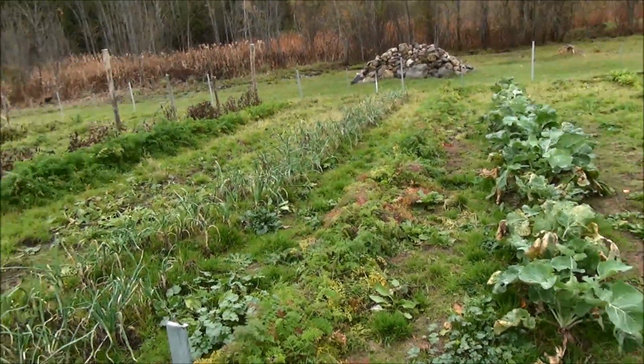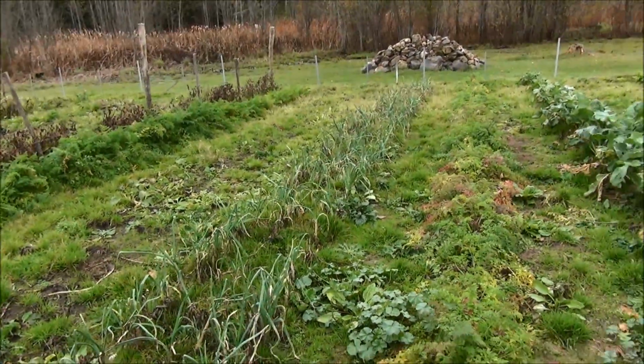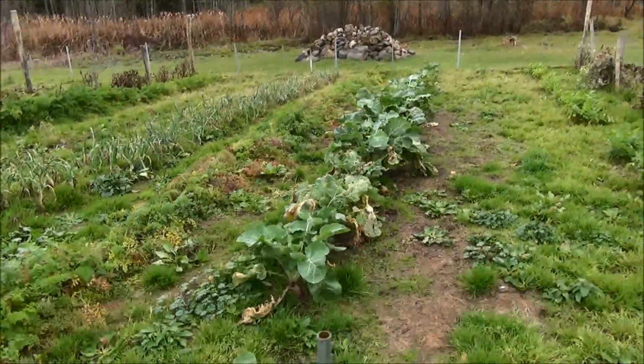And then it's going to be the onions. The onions are the next thing I'm taking out of the ground after I get the carrots out. The rutabaga is going to be the very last thing here. They're probably November. I'm going to take them out.